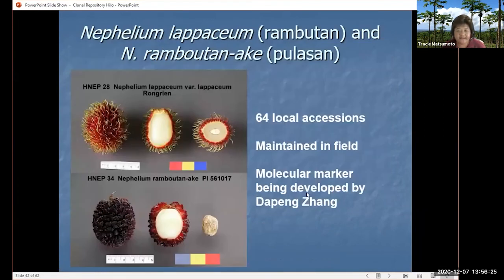Okay. Here's another relative of lychee and longan, and this is our rambutan. And so you can see rambutan has the nice long arrows as well as the pulasans, which have the shorter nibs. And so the pulasan is actually a crop that more people are interested in. It's just the propagation has been a little bit harder.